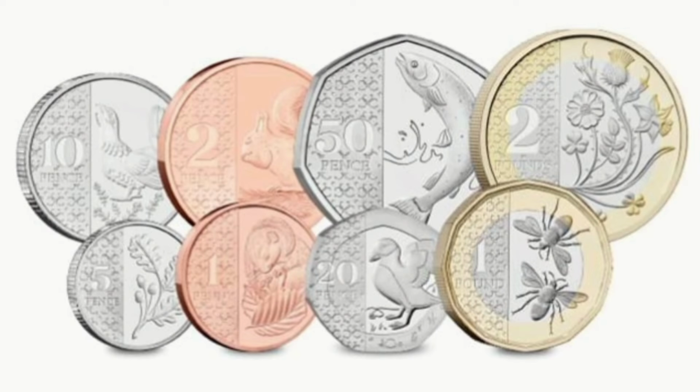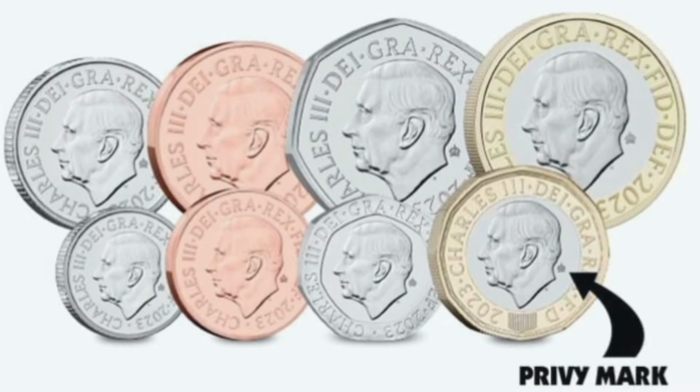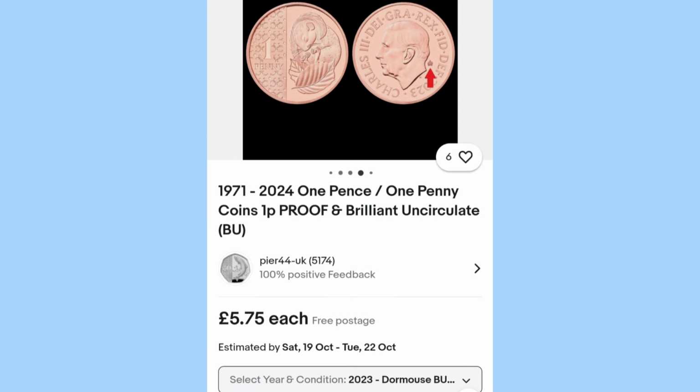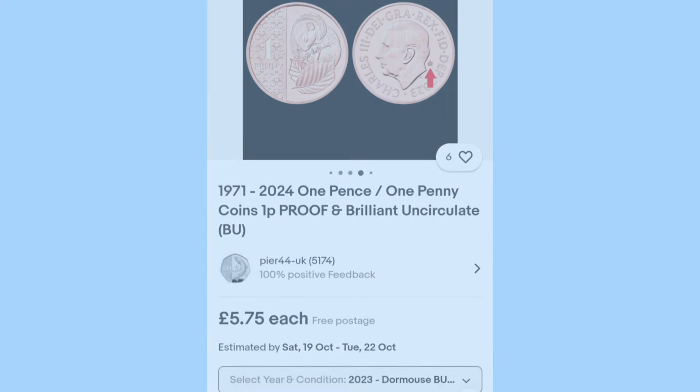Now of course we have the new King Charles III coins up next, with the penny featuring the hazel dormouse. Now the first year, 2023, the annual sets were released with a Privy Mark. We can see a crown there behind King Charles III on all the denominations, and similarly this crown, as with a Privy Mark for the Queen's Memorial, is not for circulation. We can see here the one for the penny, but this video of course is all about pennies, and the penny sells for around £5 with this Privy Mark.